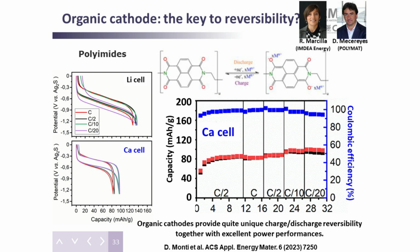So same goes for magnesium. Here you can see cycling. We went up to 1C, but we can definitely go higher, and 2C is not much lower. So the cyclability is actually quite good. We confirmed from infrared operando that we have the same basic mechanism, the annulation mechanism, so we coordinate the carbonyl here with calcium or magnesium.